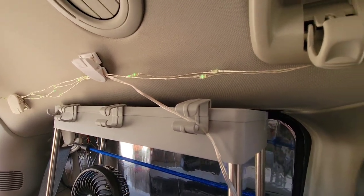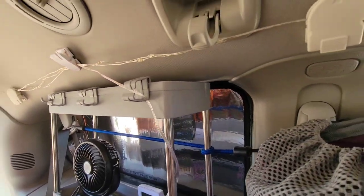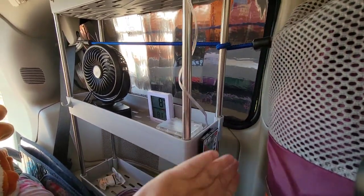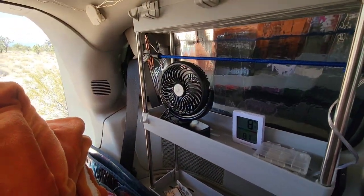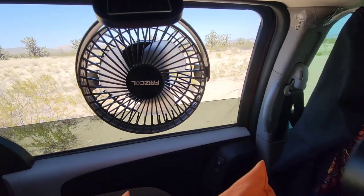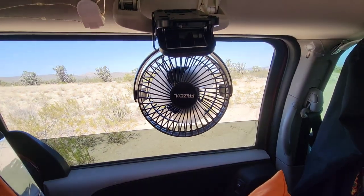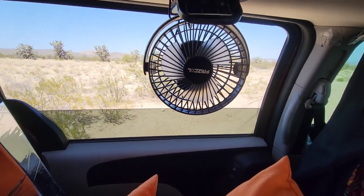They look a lot better in the nighttime. And I have that held on the side here with some Velcro so I don't lose it. Definitely don't want to lose our remote controls. And there's another fan. And one more here. And these have nice clips on them. I mean, really strong clips. And they also have a remote control that you can use with a light if you need to use one.